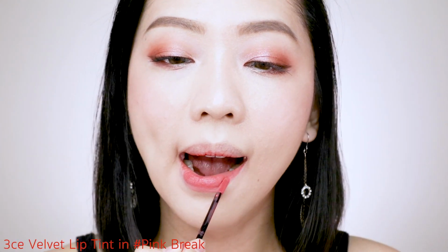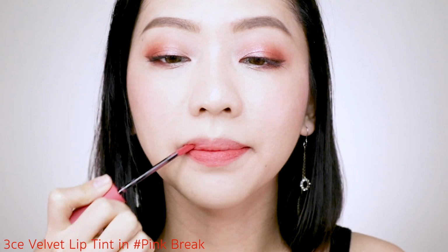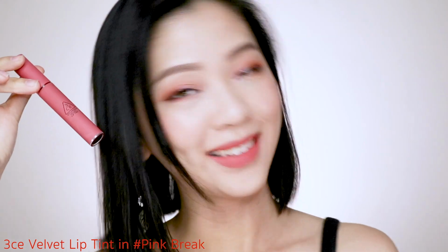So the next shade I'm gonna try is Pink Break. It's sort of like a warm medium pink. I love warm medium pinks. They're so easy to wear and they go well on my face, whether I have glam eyeshadow makeup looks or no eyeshadow makeup for that day.